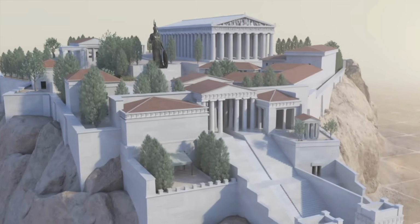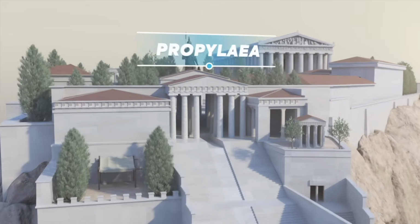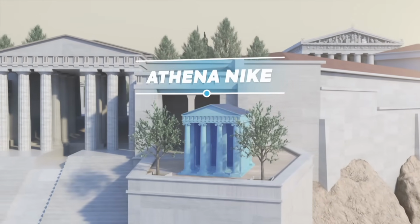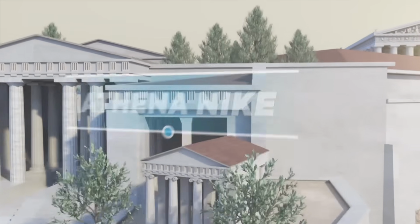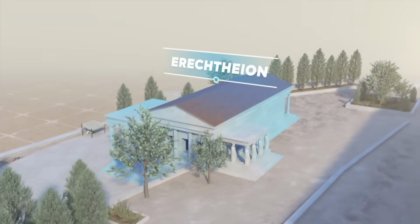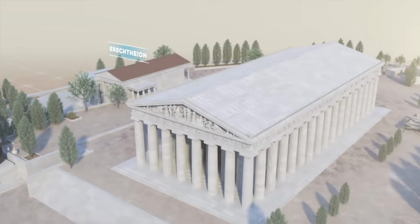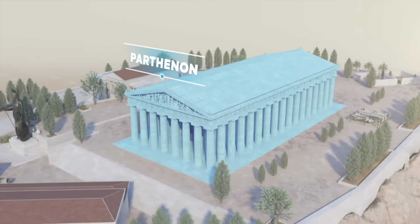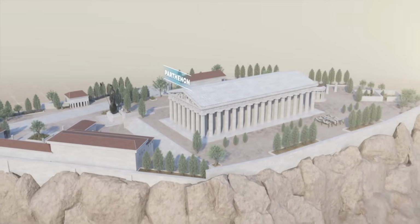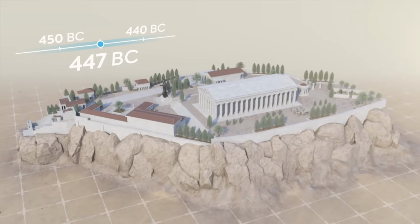His project was colossal. It provided for the construction of a masterful entrance symbolized by the propylaea. Directly adjacent, the temple of Athena Nike was dedicated to Nike, the victorious personification of the goddess Athena. To the northeast, a temple was dedicated to Zeus and Poseidon, the Erechtheion. Finally, on the south side, the Parthenon was to be the most imposing building on the site. It had to symbolize the grandeur of the Acropolis. It was the first to go under construction in 447 BC.